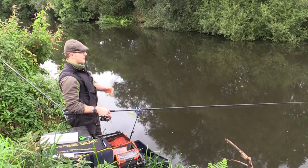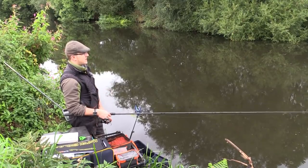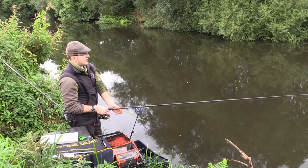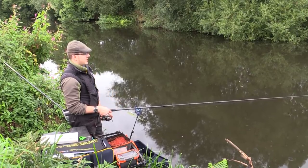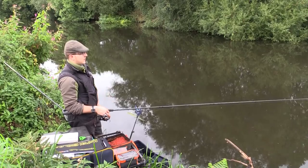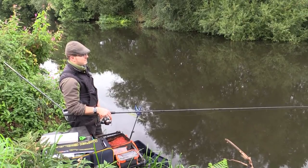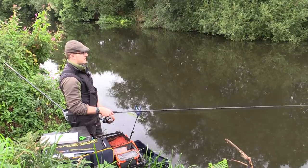I've certainly found today that a 22 on the Waggler's been about right, and a 20 on the Link Ledger, both tied to 093 Drennan Supplex fluorocarbon, so nice and light. Again, I could go down as low as 075 like I use on the canals, which I'm sure would get me a few more bites, but there's equally a chance on here of catching a decent chub.